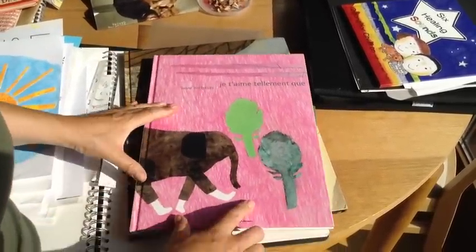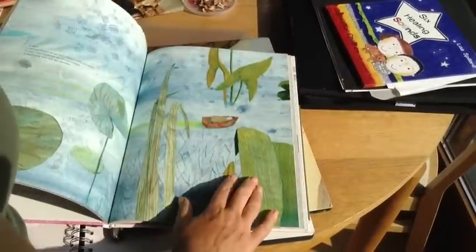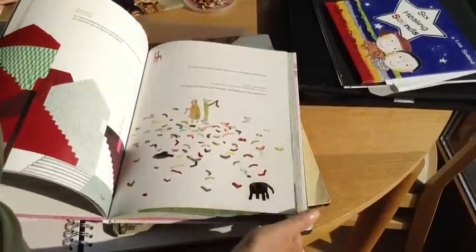This one because of the collage. So it's a mixture of effects in it.